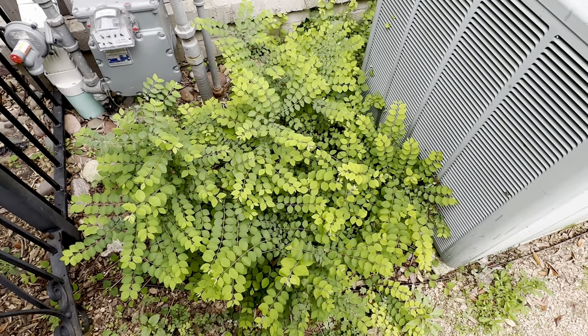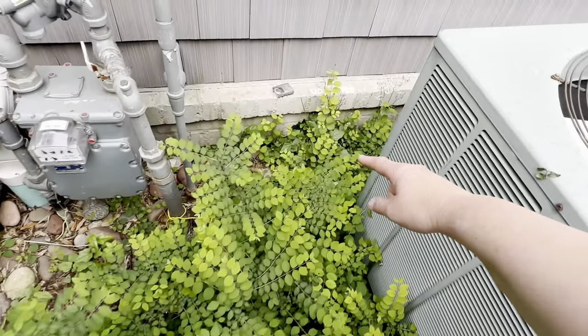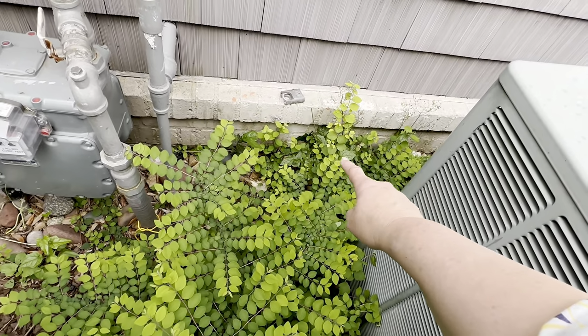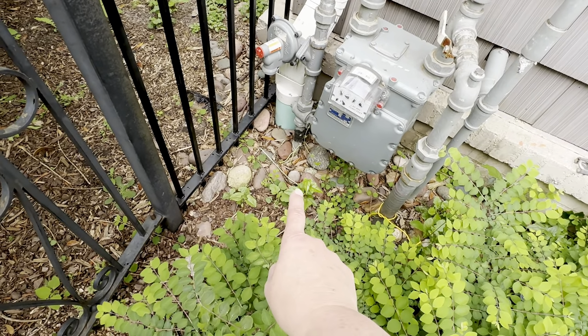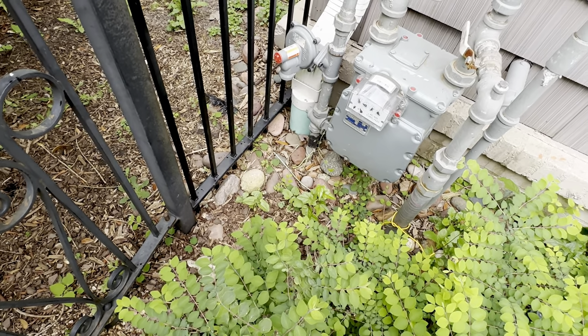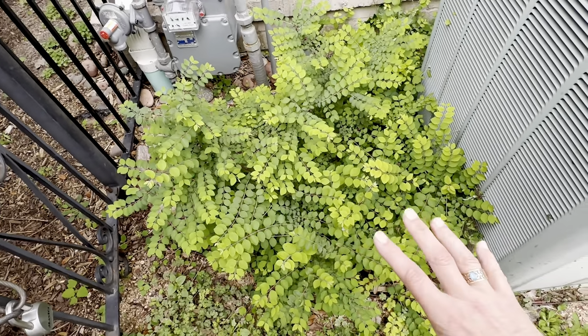It is so pretty, y'all. I would definitely recommend this, but it does wander. You can see it's already kind of wandered back, and there's a little piece of it right there that wants to wander. And so you need to be prepared for it to spread.